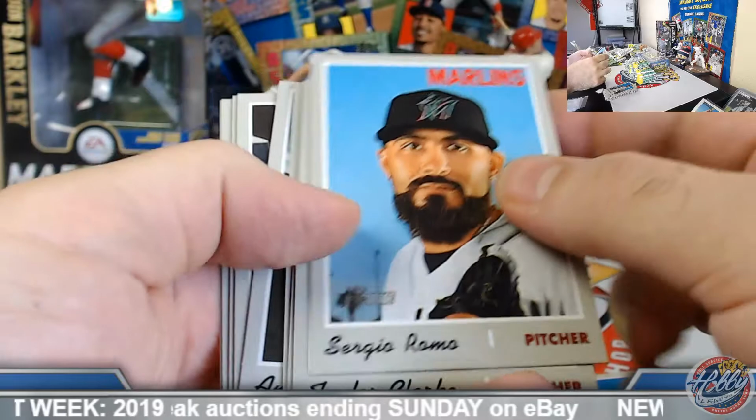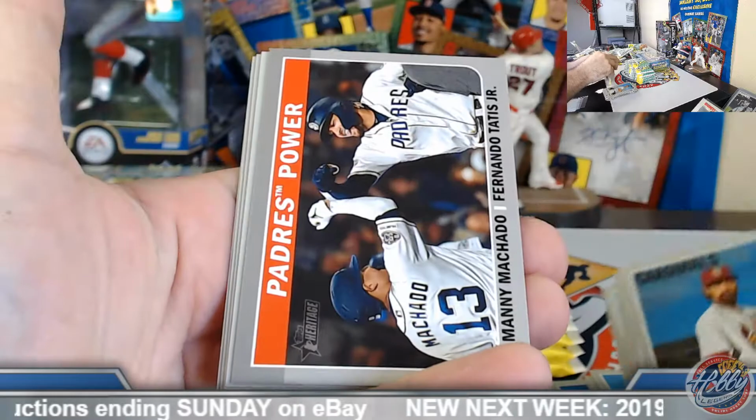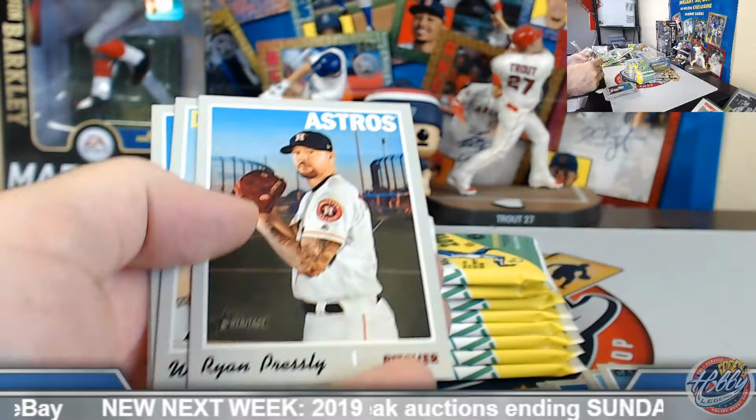One, two, three, four. Anibal Sanchez. Okay, he's a high number. I forgot about him. Kikuchi base. Tatis Machado dual combo card. Kind of considered a partial rookie insert there.